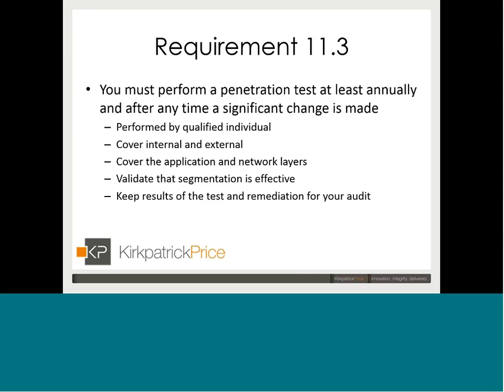There are numerous documentation frameworks out there that you can map to. NIST has one. What I'd recommend is Googling, or perhaps contact myself. If you do not have a penetration testing methodology, I have some primers or templates that I can provide to help you out with that.